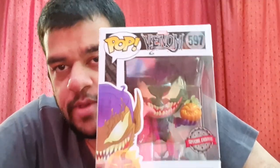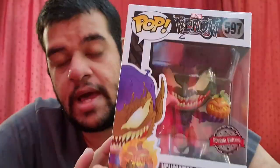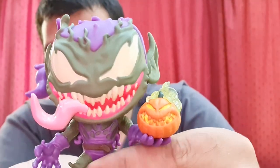Okay, and then after Toys R Us, I went up to Game For You and they had a restock of the Venom Funko Pops, and I've been eyeing this for quite some time. The Venomized Green Goblin. This thing looks really cool. Let's see if I can get him out of the box. Yes, I can. There he is out of the box. Yeah, he looks cool, man.